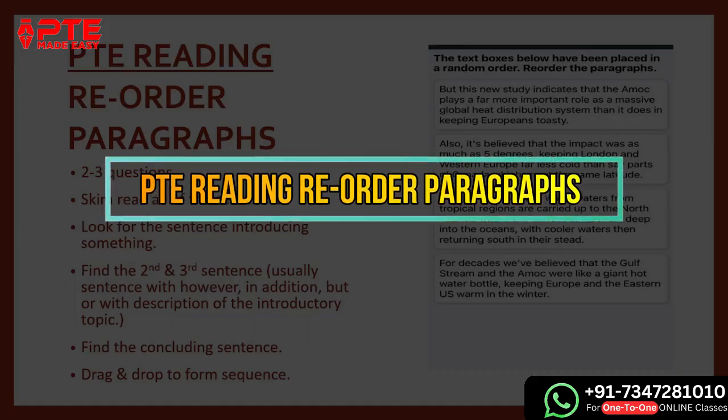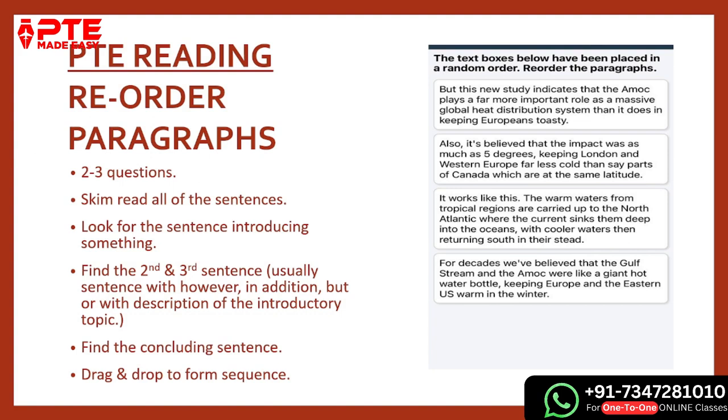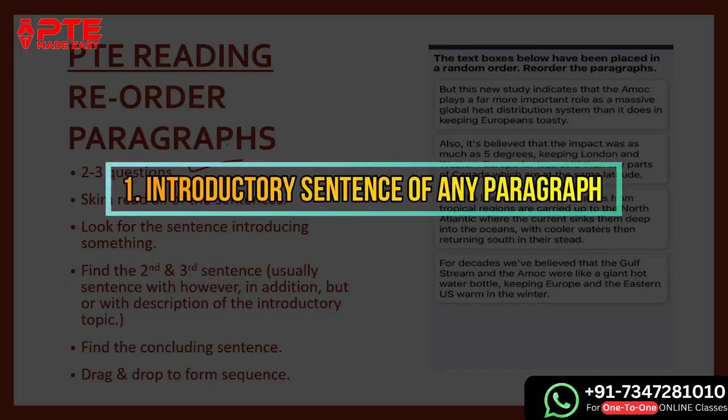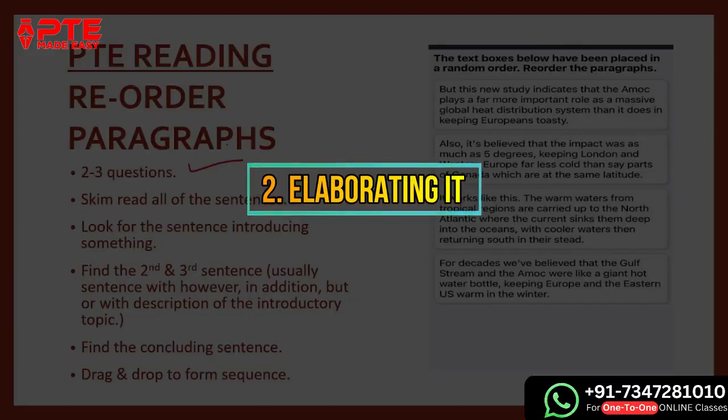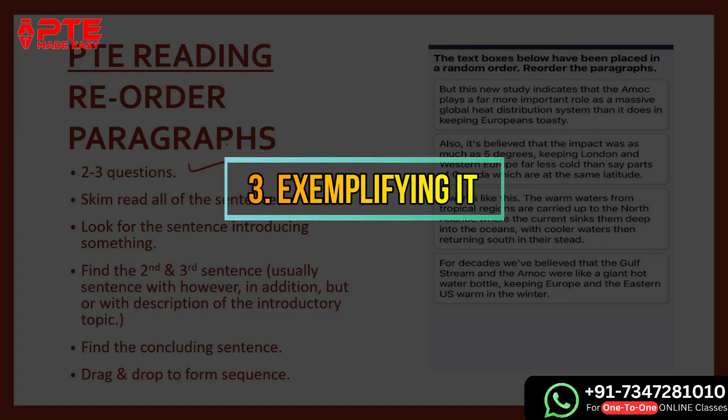Now we have reorder paragraphs. You must be thinking, what is this question like? So first of all, reorder paragraphs has a total of 2 to 3 questions. Firstly, you have to skim read all of the sentences. You have a total of 4 sentences and you are going to simply drag and drop, or drag and arrange. Arrange it in a manner that the first sentence is the introductory sentence of any paragraph. Then the second one is elaborating it. Third one is exemplifying it.